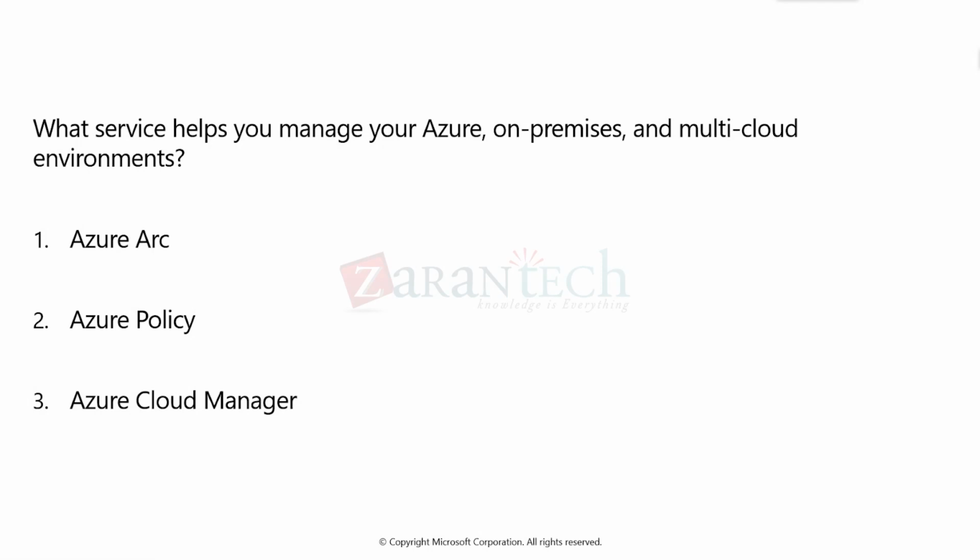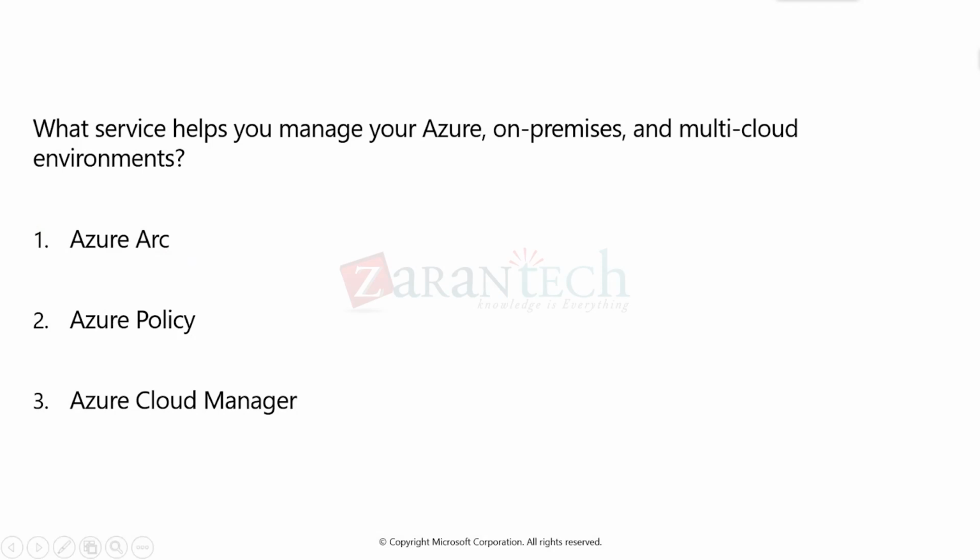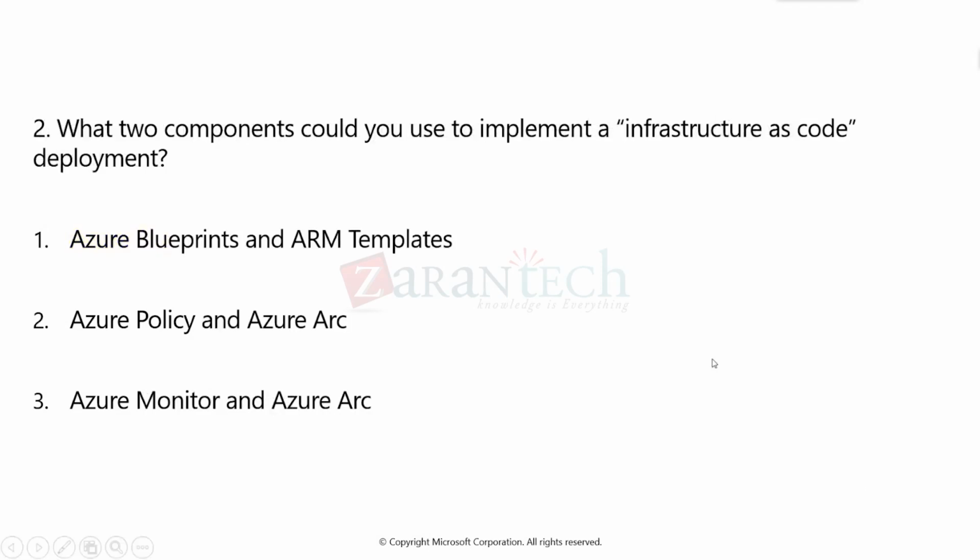Multi-cloud, hybrid environment, on-premises environment. There is nothing like Cloud Manager, my friend. I covered one presentation slide called Azure Arc, if you remember. Rakesh, Rushikesh, Mayuk is right, Isha is right, absolutely right. It is Azure Arc. Very good. Now check this.